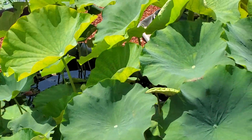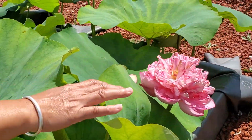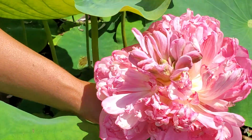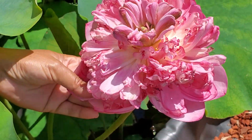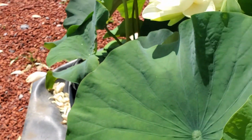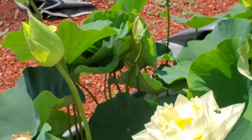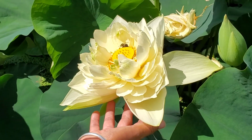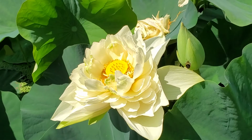We got Duplicate Red here, which has a real nice flower and a modified pistil with the carpels there, the modified stamens. So it's just beautiful, huge, coming on really well. Dancing Sword is always one of our favorites, and in a pond here you can see the buds are huge, the flower itself is huge, just magnificent. Oops, the bees are doing their thing.